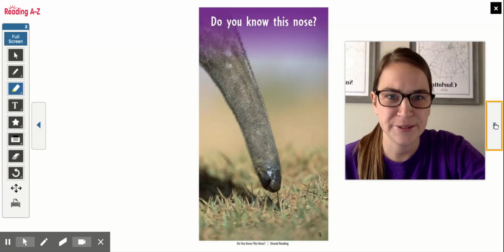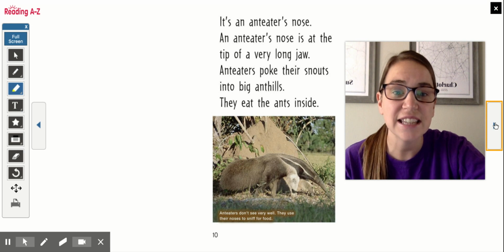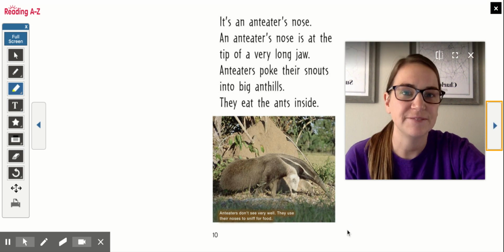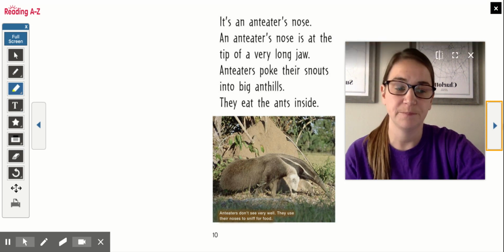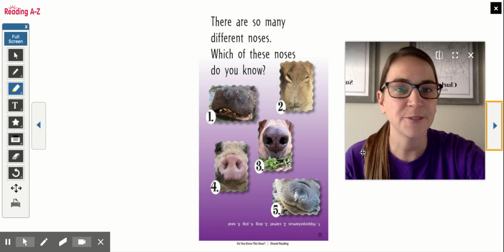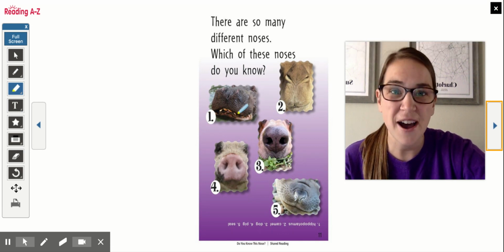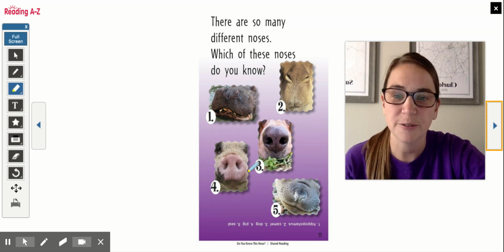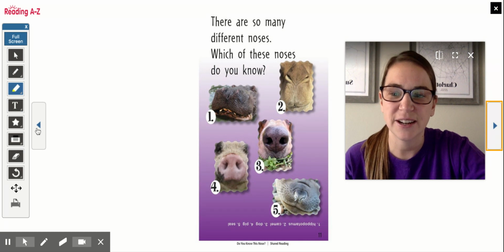Do you know this nose? It's an anteater's nose. An anteater's nose is at the tip of a very long jaw. Anteaters poke their snouts into big anthills. They eat the ants inside. Anteaters don't see very well. They use their noses to sniff for food. There are so many different noses. Which of these noses do you know? Number 1, a hippopotamus. Number 2, a camel. Number 3, a dog. Number 4, a pig. Number 5, a seal.